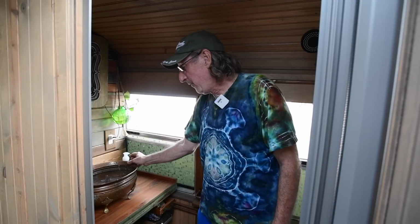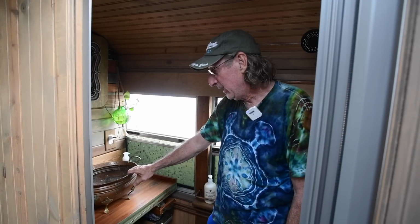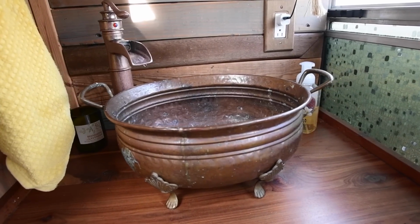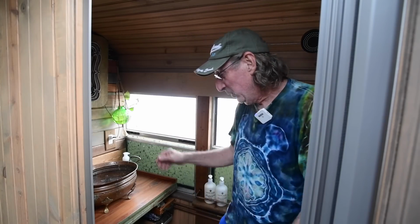Right now I'm standing in our shower. Very spacious shower, I love it. I do have to say that I can't take credit for a lot of this because my wife was the designer. She just said, this is what I want, let's figure out how we can do it. So we did it. She found this really nice, I guess it's a sink, at a yard sale, and she said, hey, we can make that into a sink. So just drill a hole in there, and so we made it into a sink.